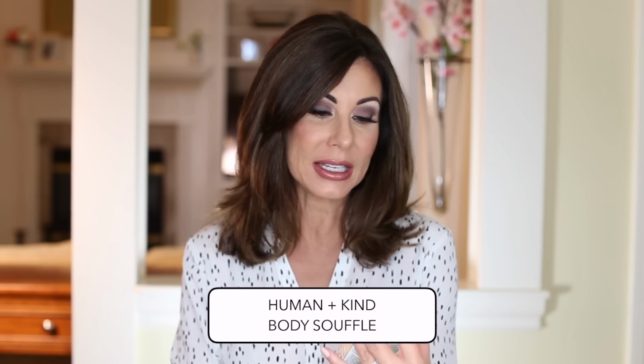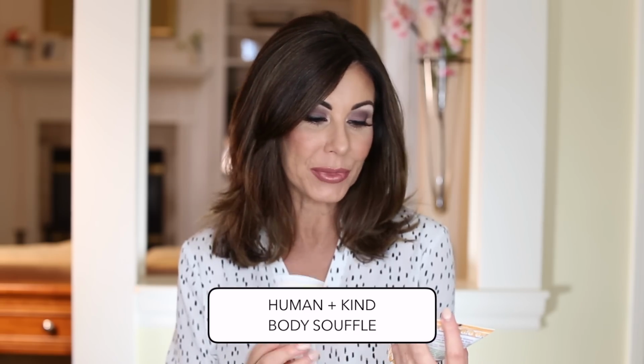This is a body souffle. This actually came in my recent FabFitFun box. I really did like this. It's by Human Plus Kind, and it smelled great. It's vegan and cruelty-free. I love my FabFitFun box, and I generally use all of the products that they send to me.